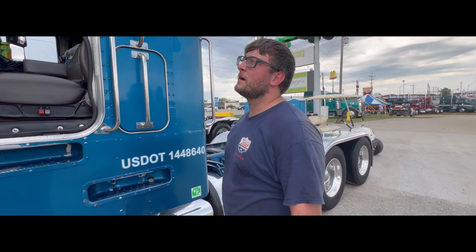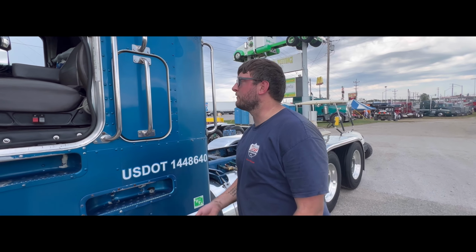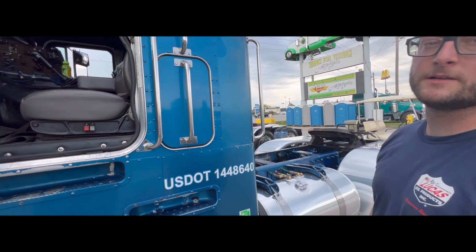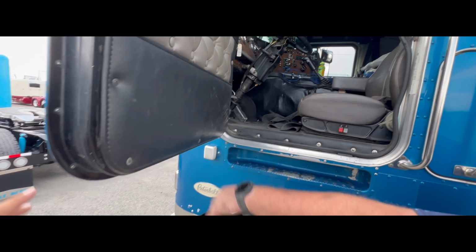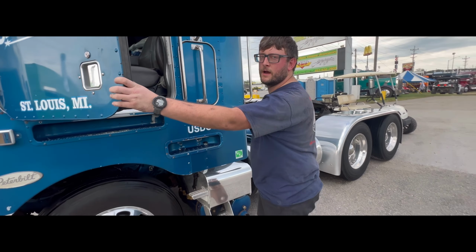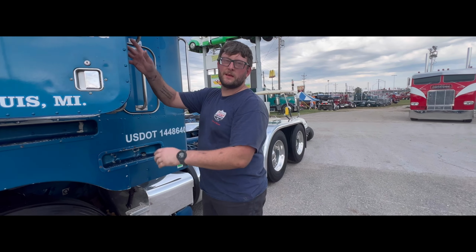We got it out of Texas. Came out of California. Big fleets run these. Just got a C12 and a 10 speed. Nothing too special. Okay, that's the original. Yep. The only thing that's different is the door panels, but we're trying to put it all back together here. And how many horsepower is it? 400 maybe, if that.